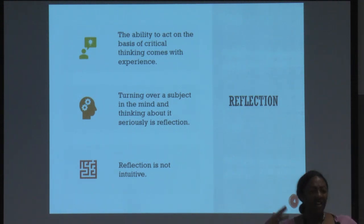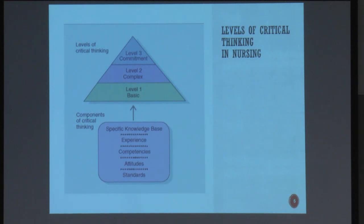So there's a lot of thought that goes into assessing our patients. And then what are we going to do? So we got the assessment portion. I'm going to flick forward in some slides, guys, because we got a little bit ahead. So there are different levels of critical thinking. The first level is where you are. You're at the basic level. You know a little bit more than you think you do, but you're still at the basic level.